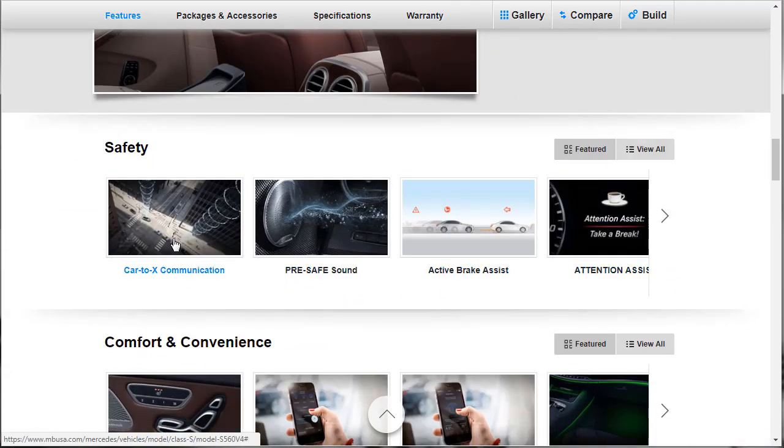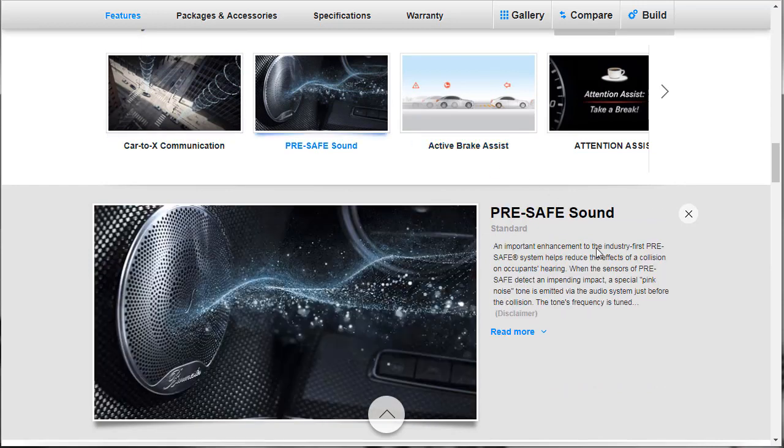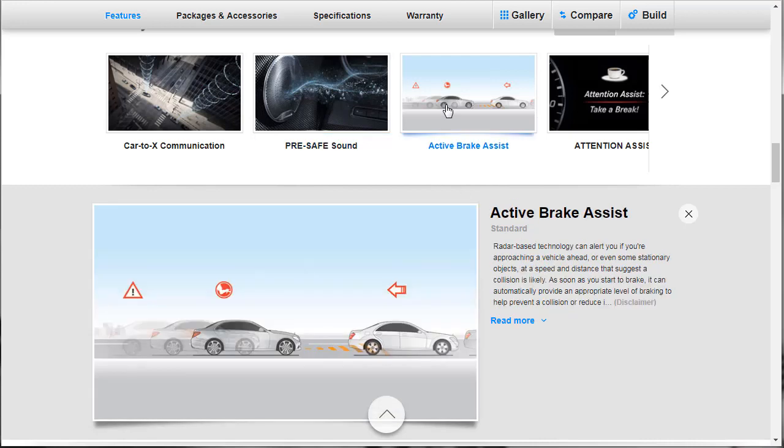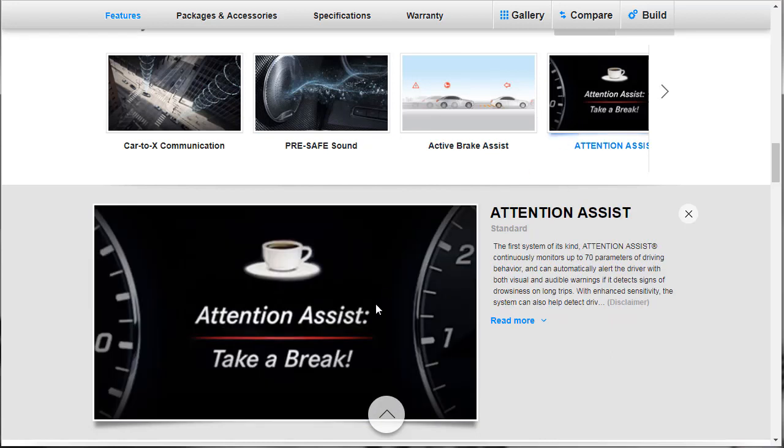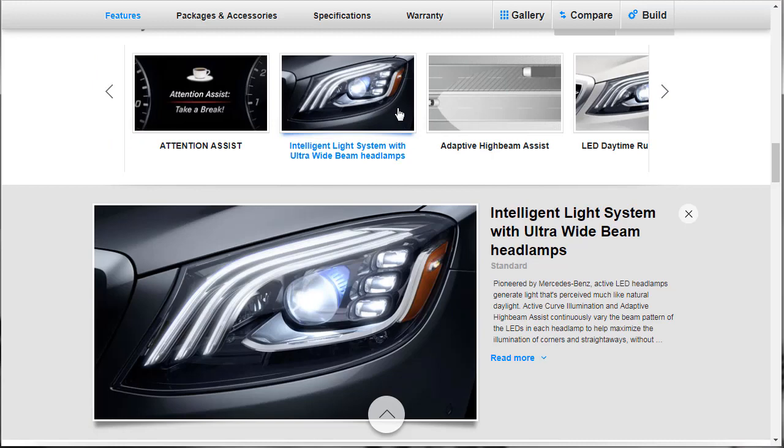Safety, you got the car-to-X communication, pre-safe sound. And what this does is the sensors detect an impending impact. A special pink noise tone is emitted via the audio system just before the collision. I guess that eases up the crack of the sound on the exhaust. Active brake assist. Attention assist, right? This thing's monitoring you, right? Let you know maybe you should get off the road, buddy, if you're not driving good.